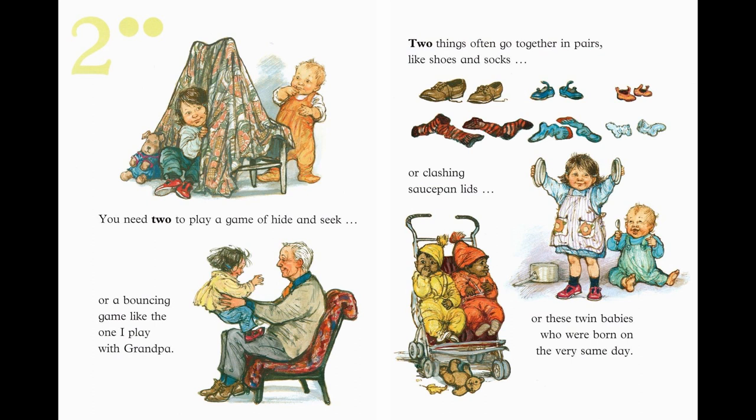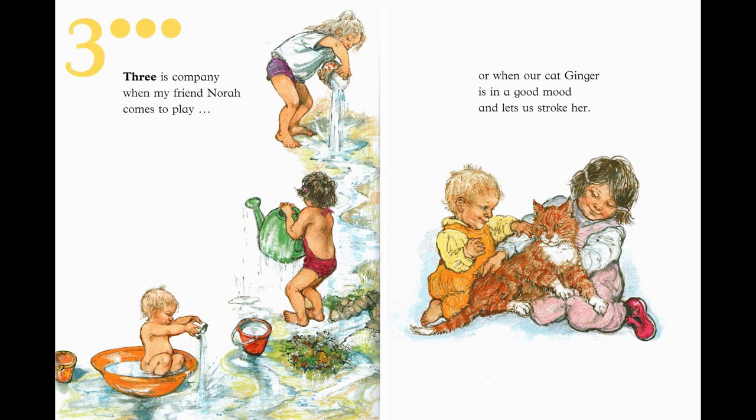Number three. Three is company when my friend Nora comes to play, or when our cat Ginger is in a good mood and lets us stroke her. Look, here's Ollie, our cat, and me, Katie, all three of us.